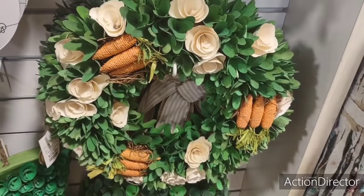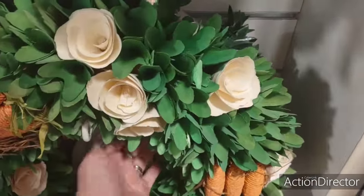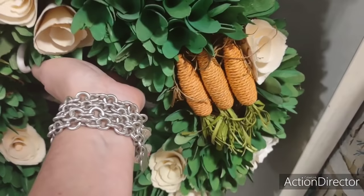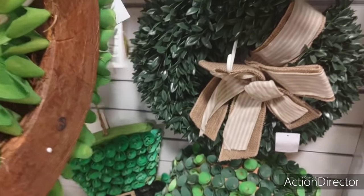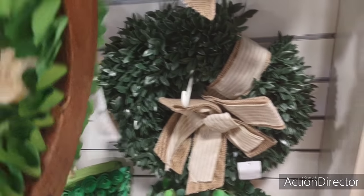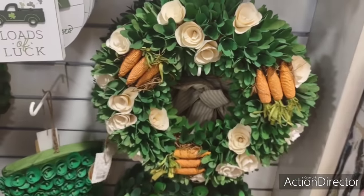All right, look at this wreath. It's the carrots. It does it for me. Oh my gosh. I bet you it's cheaper than what I've been doing. So what I'm gonna be doing. It's $24.99. It's still cheaper than the mesh I bought. Gosh, that's cute.